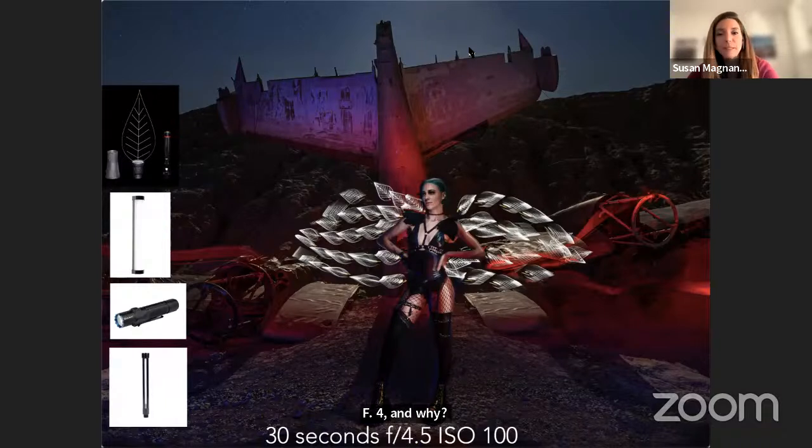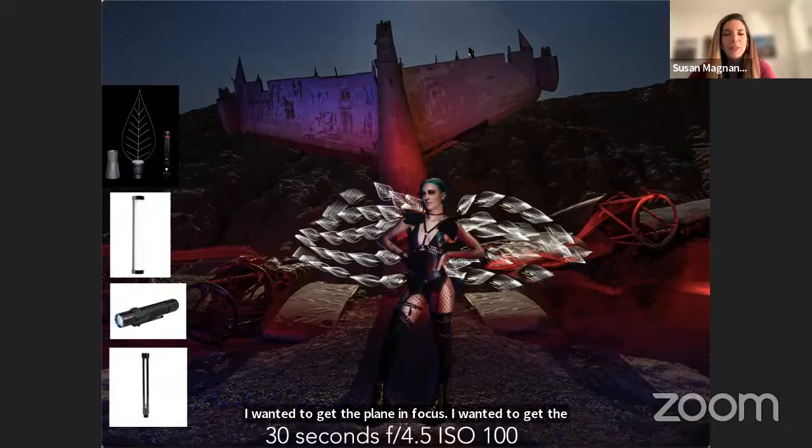Well, I think it was because I wanted to get a couple more things in focus. I wanted to get the plane in focus. I wanted to get the girl in focus. It was also super dark, but there was moonlight out this night. So actually that was nice. But yeah, I think I chose 4.5 because I wanted to have a little bit of the plane in focus and not have it fall off. But I didn't want everything.